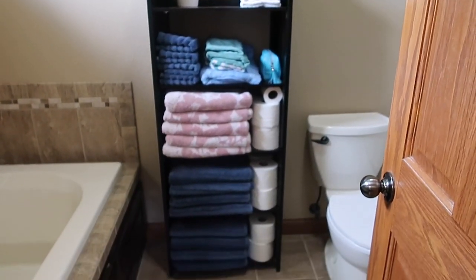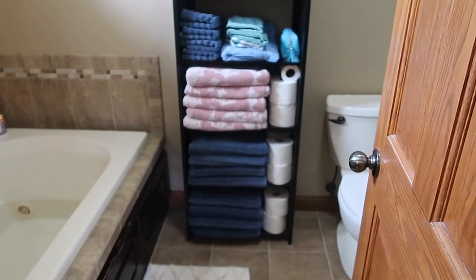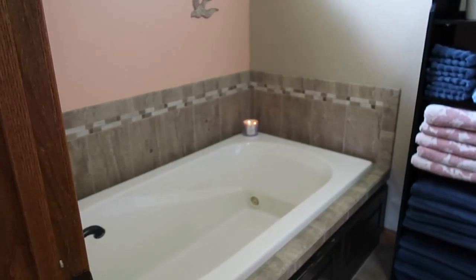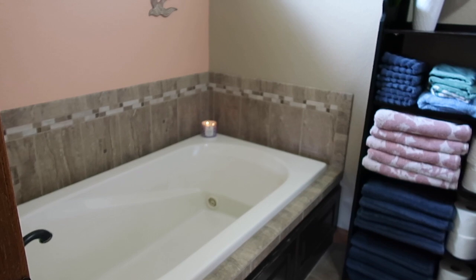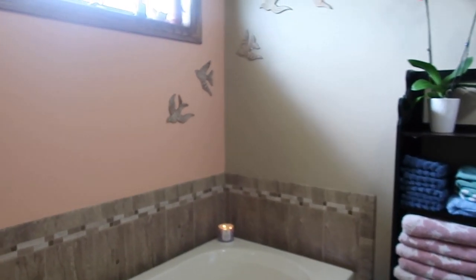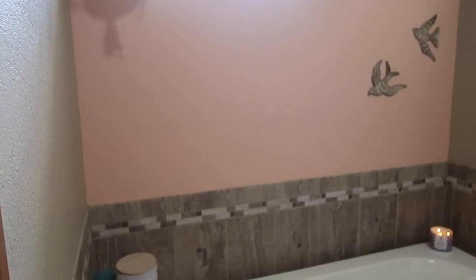I got all my towels washed. I got it all filled up and good. And then this is my favorite part. Okay, hopefully the camera is gonna be able to focus on it okay. So I painted just this one wall.